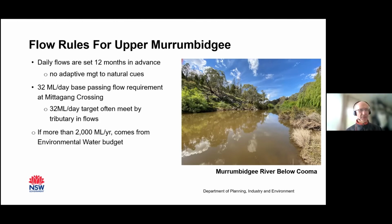So if it's a very dry year and there's not enough flow at Midigang, Snowy Hydro have to start releasing water from Tantangara to make sure that it does get up to 32 and stay there, and Cooma has its water supply. In a year like the year just gone, which was a very wet one, they didn't have to deliver a single megalitre. Great. In other years, they've had to deliver something like 7,000 megs.